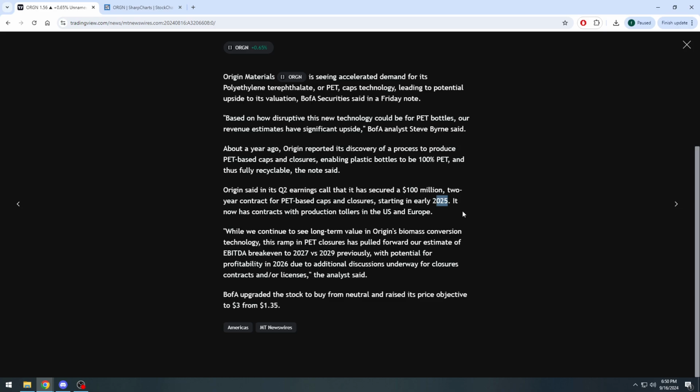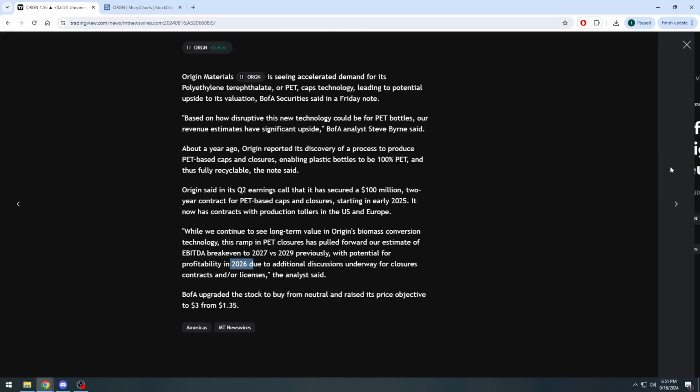But if you're able to, as we say, piece your way in, add on the dips and just accumulate a position, accumulate shares, then it sounds as though when you turn around in, again, this time in 25, this time in 26, chances are the stock, based on this news, is going to be significantly higher, in my opinion, than where we're currently trading at. While we continue to see long-term value in Origin's biomass conversion technology, PET closures pulled forward our estimate of EBITDA break-even to 27 versus 29, with potential for profitability in 26. Very nice.